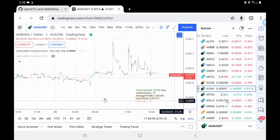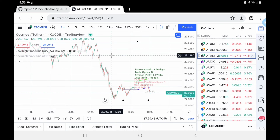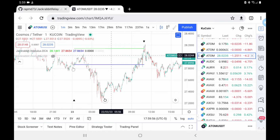So let's go to Atom. This is an interesting coin. It has an interesting history, and it also happens to be very profitable for an 18-day period. And as you can see, it does well with its trading. I like Atom because it doesn't always get into deep runs like a few other coins. And that can be important if you don't want to get bogged down like what BTC does. 10 days is a long time. But if you find coins like this that don't have a long run, you're going to turn them more frequently.